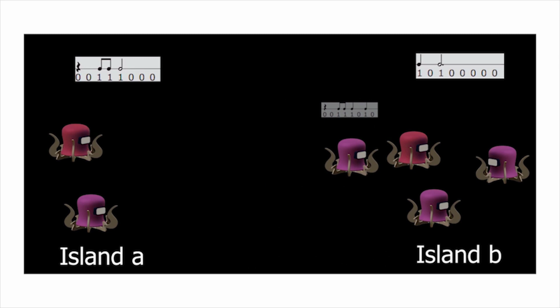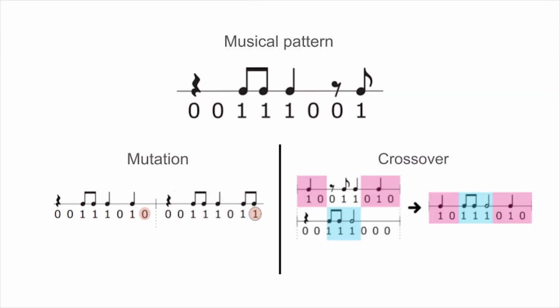These agents have the special task of incorporating rhythmic elements from the former group they were in to their new environment. The musical patterns played by the agents are represented as binary arrays, on which agents can apply genetic operations to make them evolve during the musical performance.